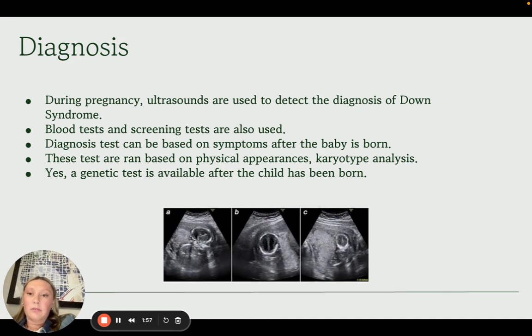The diagnosis for trisomy 21 is during pregnancy, when ultrasounds can be used to detect it. Usually, whenever they are early in the pregnancy, they're able to detect it by ultrasounds. Blood tests are also used as well. Diagnostic tests can be based on symptoms after the baby is born. So when the baby is born, usually physical appearance or a karyotype analysis is used. A genetic test is available after the child is born.